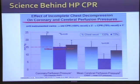So this illustrates the coronary perfusion pressure if you have 100%, the left-hand side, the really bright blue, versus the dark blue, which is 75% compression recoil. Significant difference in coronary perfusion pressure, and also significant difference in cerebral perfusion pressure.